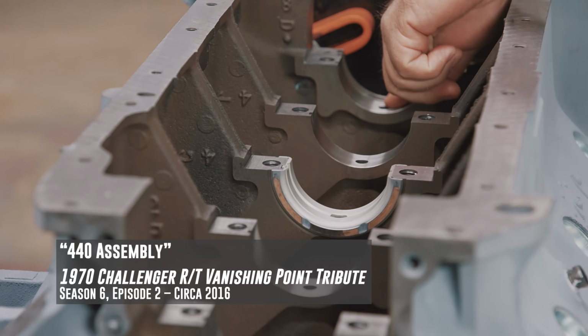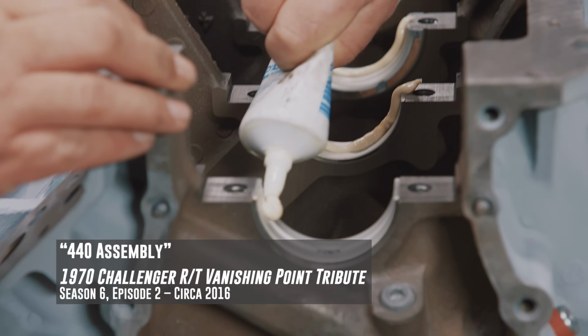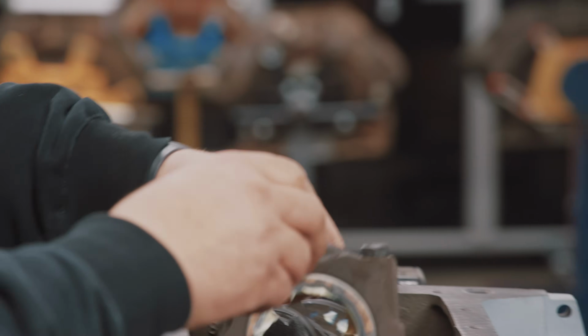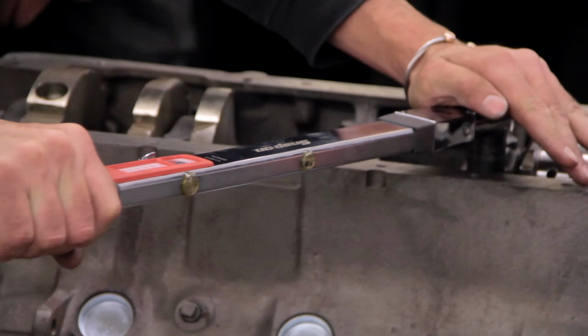First, we start off with removing the main caps, installing the new bearings in the block, and applying assembly grease. And then we set the crankshaft down into place. After the rear main seals and crankshaft are sitting in place, next we replace the main cap bearings and install them and torque everything down to specifications.